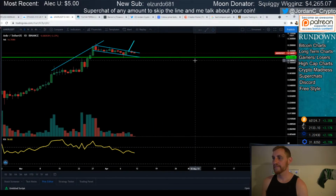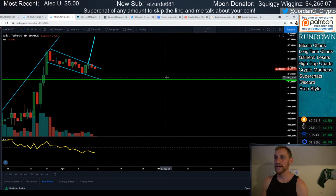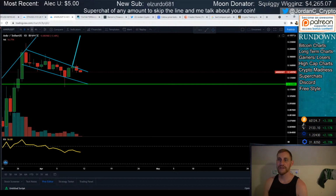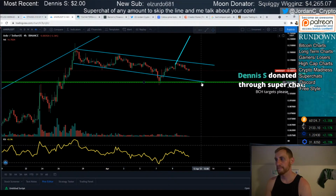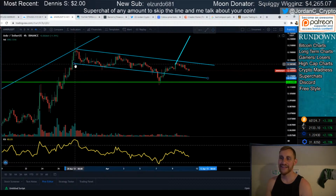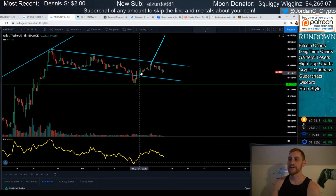Anchor, we got a nice bull flag going. Still got a nice bull flag going for Anchor. We're just waiting for that breakout still. On the 4-hour, it looks even better. BCH targets, please. So if we take our Anchor points, we still got a nice bull flag going on here. We did have one fake out to the downside, but I'm not too worried about that.